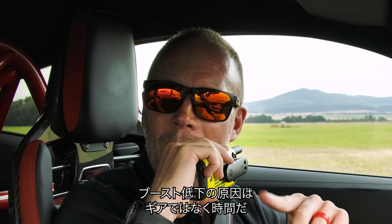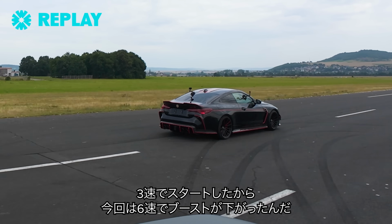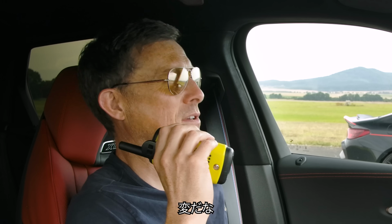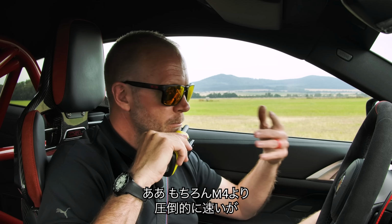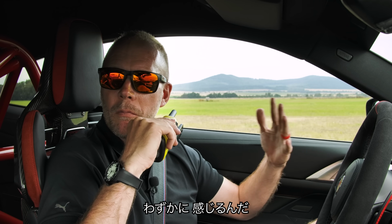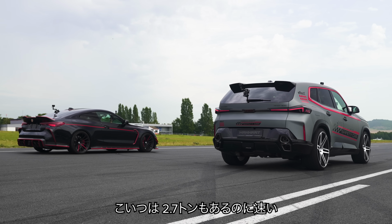But what's really interesting there is, it's the time, not the gear. So that time, because we were in third gear, we were further along the timeline, it did it in sixth gear with the boost drop. Oh, odd. Before that boost drop, does it feel quick? Yeah, it does feel quick. It doesn't feel massively quicker than the M4, but it does feel a little bit. You can feel it. This feels quick, you know, for 2.7 tons.